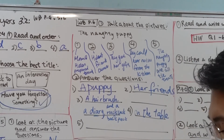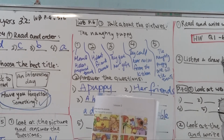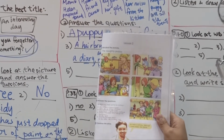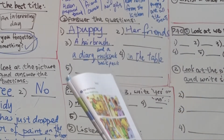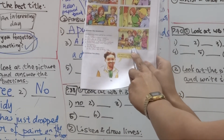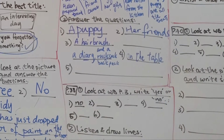Counter is the one you can see behind. This is the counter, the countertop. This is a table. It's a table. Okay, can you see the tablecloth? Tablecloth is a piece of fabric you put on top of tables, right? That's a tablecloth, so it's a table.